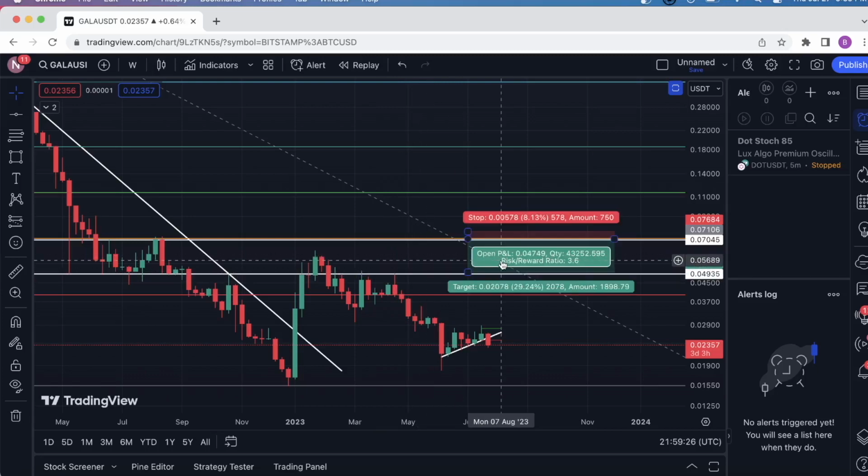So for this trade, I would risk about 8%, which is a little high, and I would potentially get just under 30% if the trade works out, for a risk-reward ratio of 1 to 3.6, meaning for every $1 that I'm risking, I could potentially get $3.60 back.